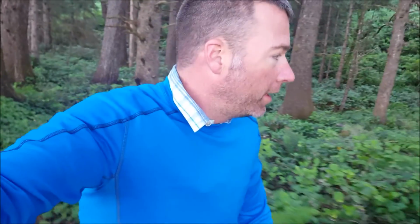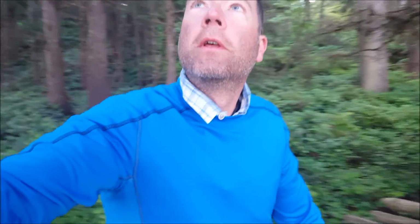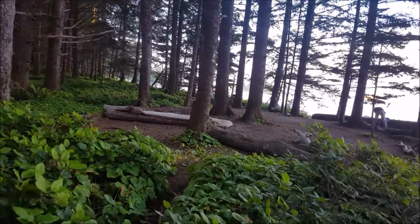It is day 5, and we are about to leave Toleak Point and head back to the car to finish our trip in Olympic. Give you a tour of our campsite here. So we're right on the border of the beach and the forest. A bunch of ferns, and the top of this canopy is the home to a bunch of bald eagles. It's nice and cool in the forest when it was hot on the beach.